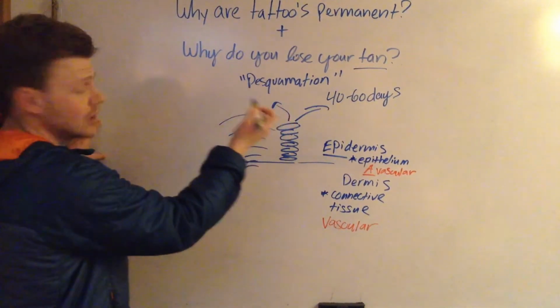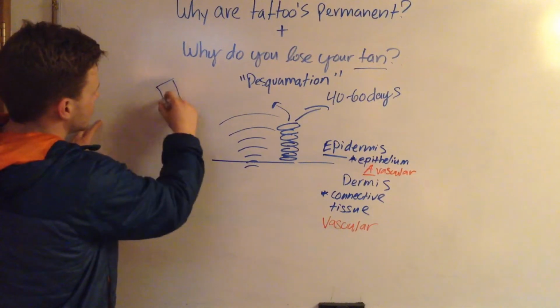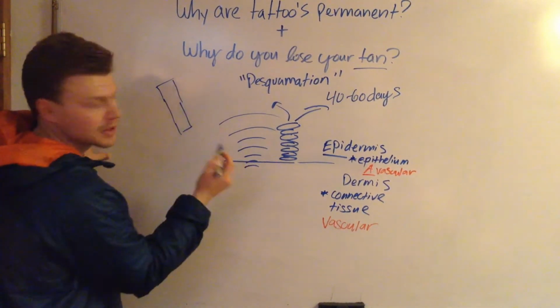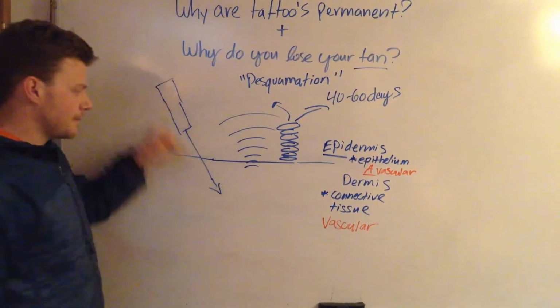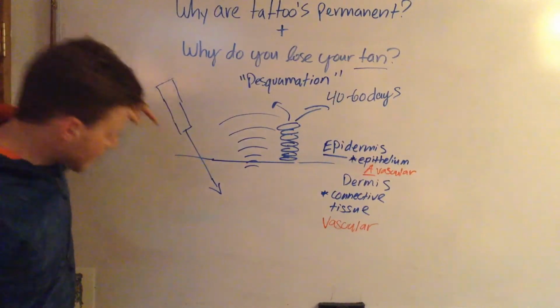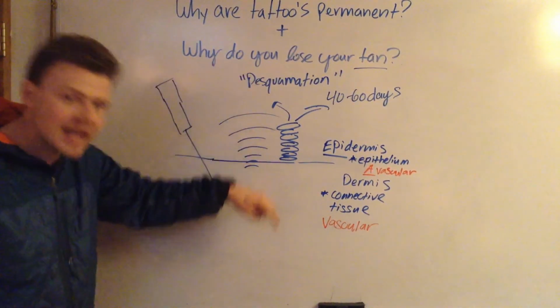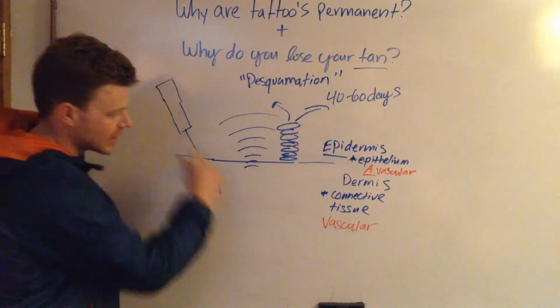So if you're going to tattoo, what are you going to do? Here's a needle. Let's just draw this as a needle. Or a guitar string if you're in prison. Just kidding, but really. Here's your needle, okay? The tattoo needle repetitively goes into your dermis. It bypasses your epidermis, the cells that are constantly dying, turning over. It goes into your dermis.